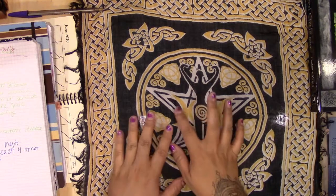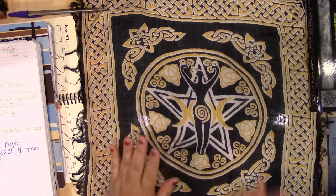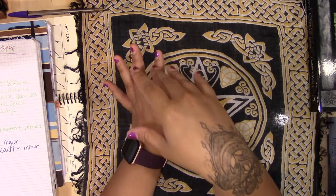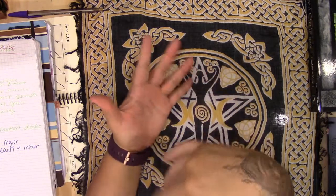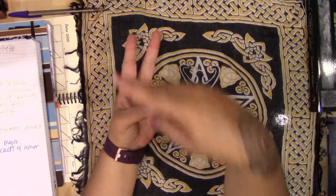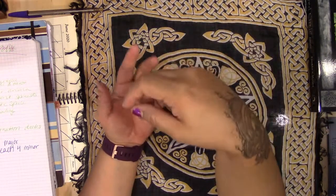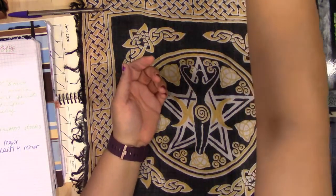So I'm starting this new Tarot Tuesday thing. Excuse my nails. Anyway, basically I want to do everything divination related. So that's why I wanted to do Tarot Tuesdays. Every Tuesday I'll come out with a video about tarot, like tarot reviews, how-to videos, oracle, runes, pendulums, you know, just everything that has to do with divination.